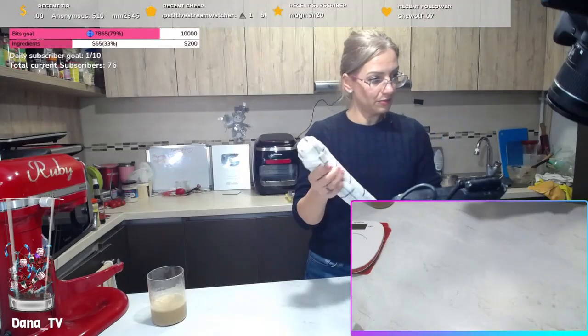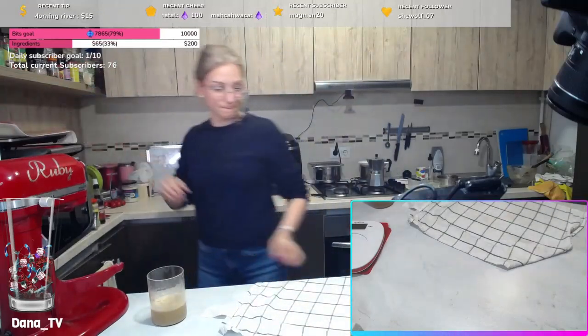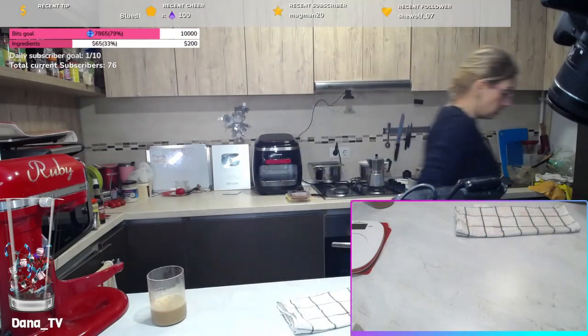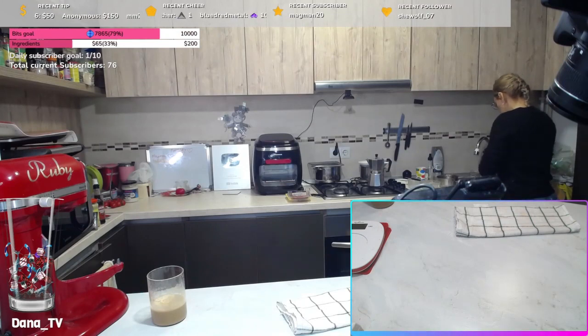This way I'm drying out the silicone mats and storing them here. And the music stopped. How come? Okay, let's do more dishes.